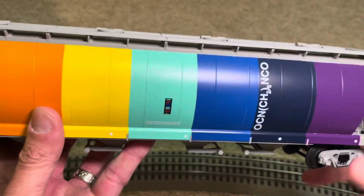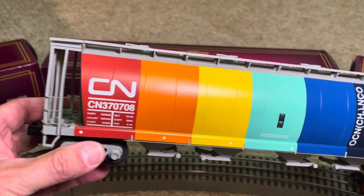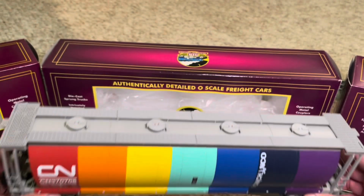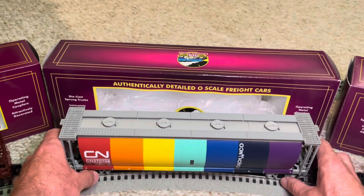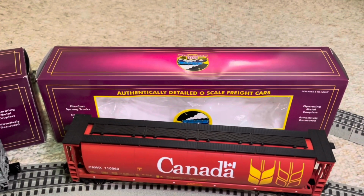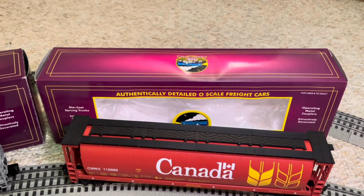Gray on one side, we got Toucan Sam, rainbow colors on the other. Beautiful, beautiful. Now this last car here, my last bulk hopper.